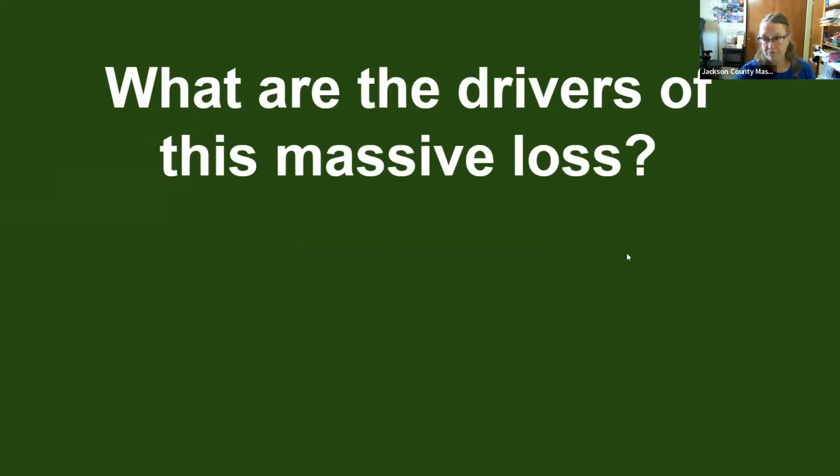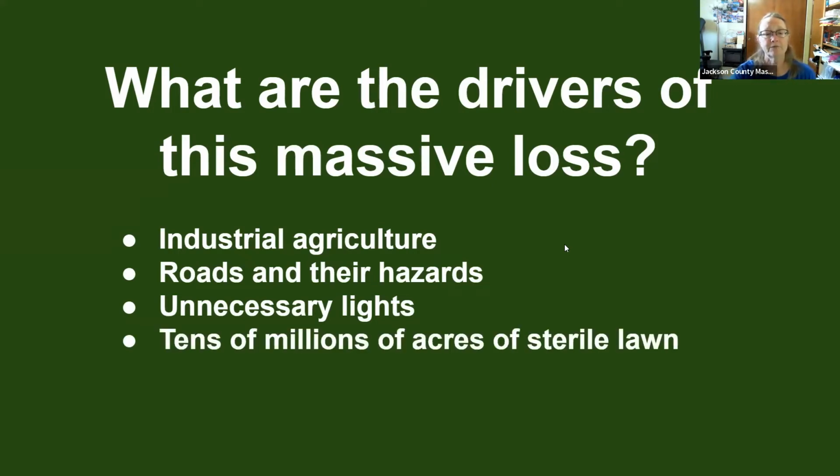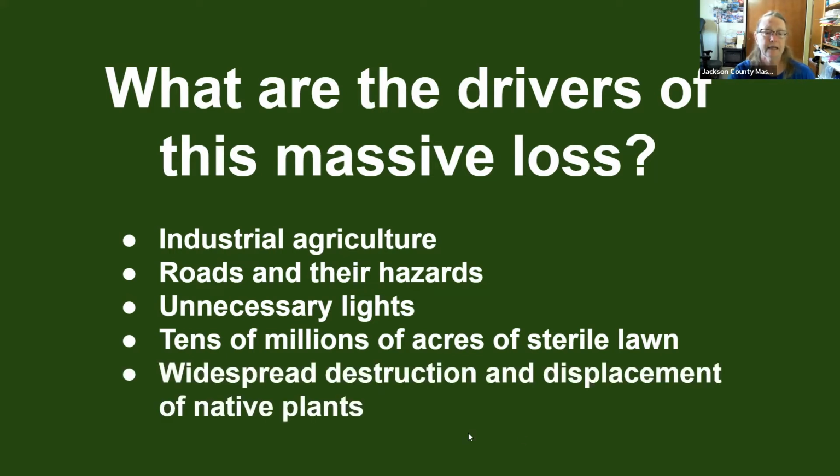And the drivers of the loss are things like industrial agriculture, which mows road to road or fence line to fence line without leaving any kind of protective vegetation on the edges. Roads and their hazards, obviously, wildlife trying to cross roads. So not only have we paved the environment, then we've made it hazardous for them to travel through it. Unnecessary lights, and this is something that everybody can take care of at home. And then tens of millions of acres of sterile lawn in the US. A shocking amount of lawn is in cultivation, and it's a non-native. And then widespread destruction and displacement of our native plants.